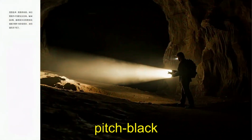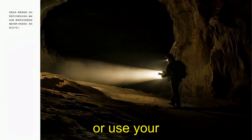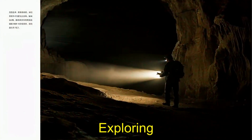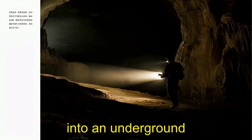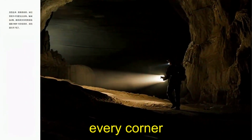The cave is pitch black deep inside, so be sure to bring a flashlight or use your phone's light. Exploring it feels like venturing into an underground wonderland, with surprises waiting around every corner.